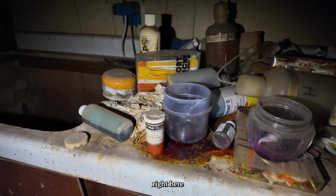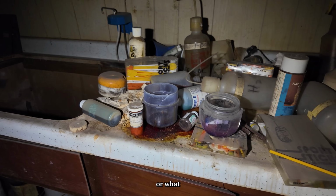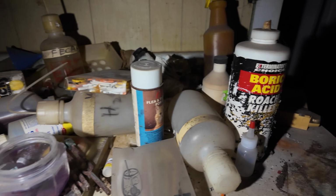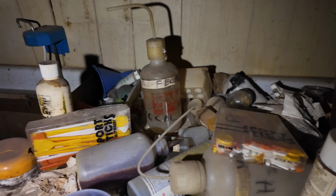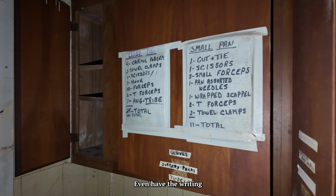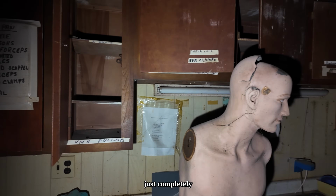And then back on this counter right here, it looks like there's some weird looking stain next to that jar. I'm not too sure if it's blood or what, but that is creepy. They even have some pills next to it. All these tools. Roach killer for fleas. Wow, it is just completely stocked up. They even have the name sponges. They have the writing right up here still on these cabinets. Wow, everything is just completely frozen in time.